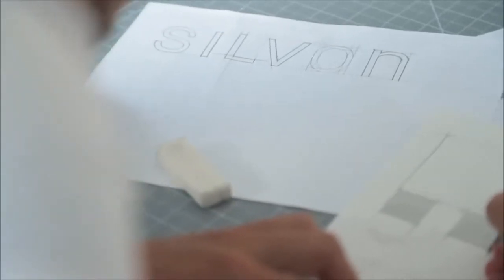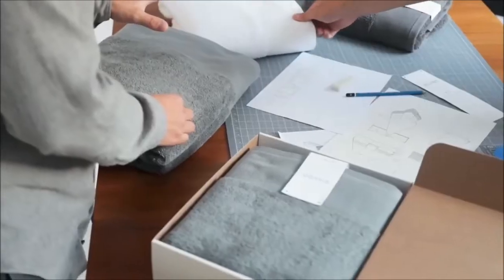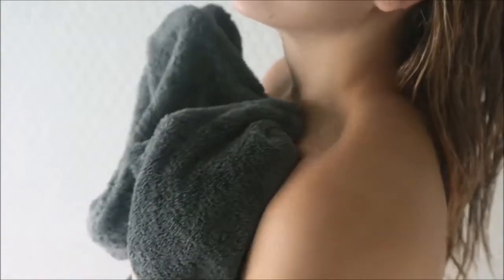Last year, Kickstarter helped bring Silvon bedsheets to life, so we're super excited to expand our products into something else that we all use every day. All we need is your help to bring this product to life.